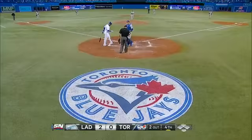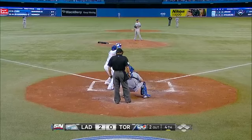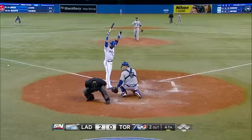Tampa Bay, of course, swept the Blue Jays here before going into Fenway Park, and they start play tonight a game and a half behind the Red Sox. They've won 8 of their last 10 games. They lost last night. Jon Lester was pretty good. And the home plate umpire is Will Little.